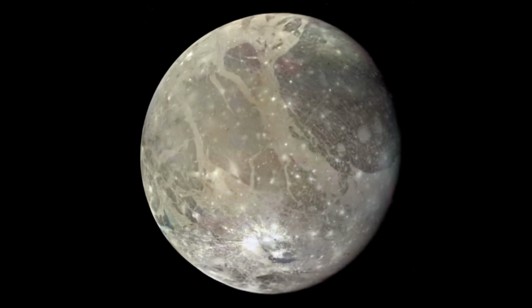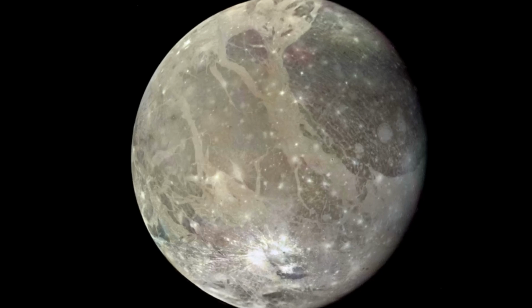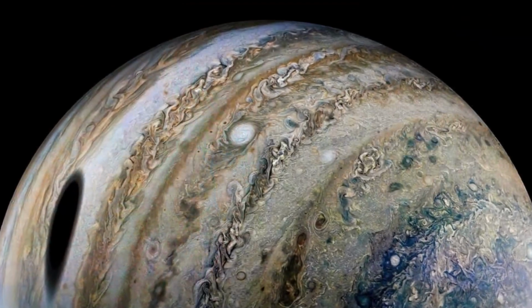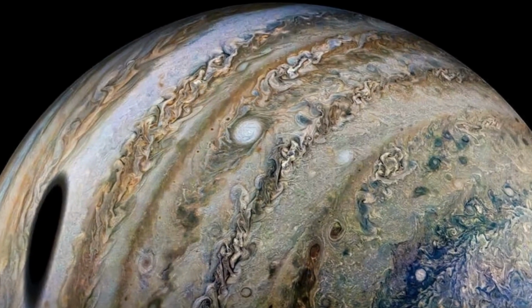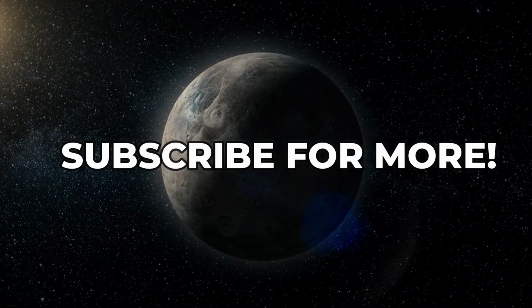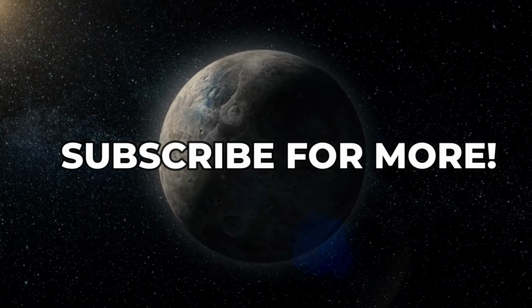NASA's Juno spacecraft is currently orbiting Jupiter with the main goal of learning more about the origin and evolution of Jupiter and its satellites. Scientists think that understanding Jupiter will provide critical knowledge about our own solar system and the planetary systems being discovered around other stars.